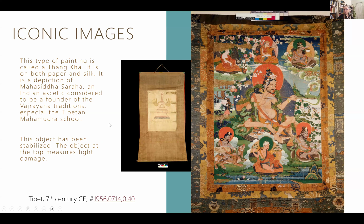It says that it's both paper and silk, and that's normal. But the question is, is the painting itself on paper or on silk? Because oftentimes they would be layered. So it could be that it is a painting on silk with the paper layers underneath, and then this silk border that has been attached all the way around. Or it could be that it is a paper painting with further paper underneath and silk layers underneath for stability. And then they hang. So this is a view of the back of the piece.